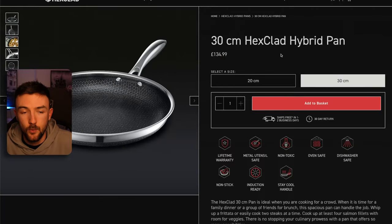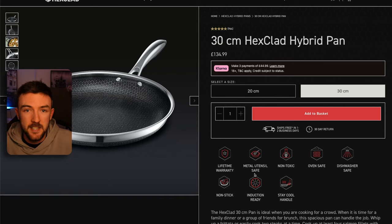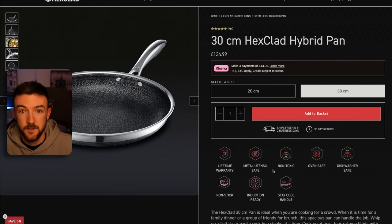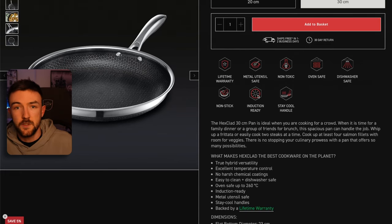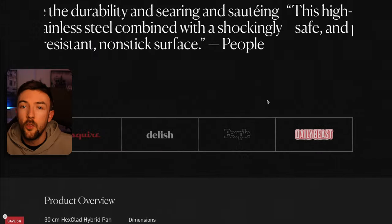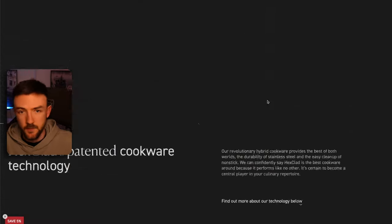So if we just quickly go over to their website, you can see how clean, modern and different it looks as well. You've got a very nicely laid out product page here, big, high quality imagery that they've obviously taken themselves, and a clear, concise brief here with lots of icons, which are often useful for products like this. But if you want more detail, you can scroll down and you've got lots of FAQs, imagery, reviews and things like that.